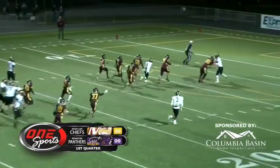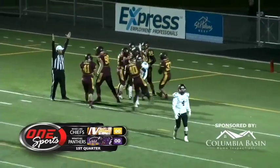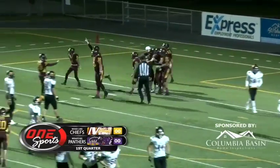Tries to drop it off. That's tipped. That's intercepted. Take it for a touchdown, Chiefs. What a heck of a way to start the ball game for De Leon there.